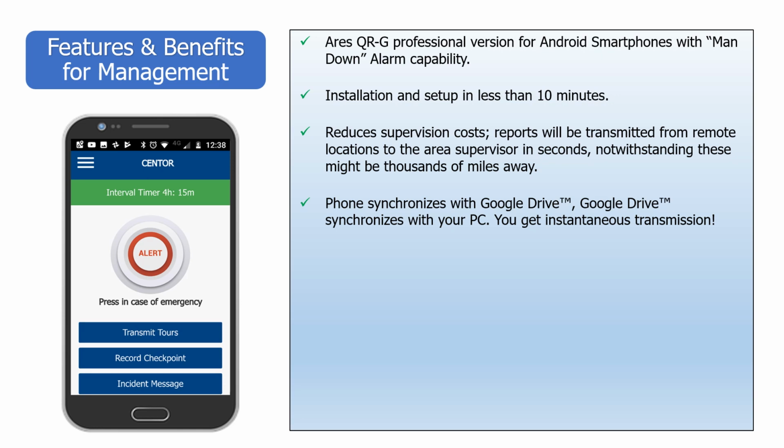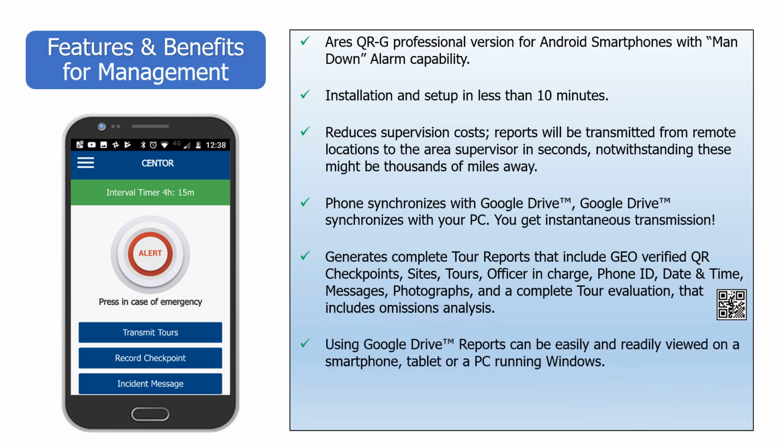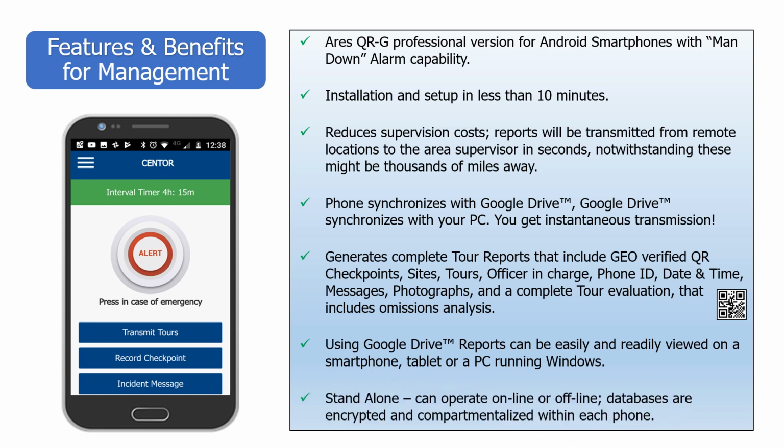You get instantaneous transmission. Generates complete tour reports that include geo-verified QR checkpoints, sites, tours, officer in charge, phone ID, date and time, messages, photographs, and a complete tour evaluation that includes emissions analysis. Using Google Drive, reports can be easily and readily viewed on a smartphone, tablet, or a PC running Windows. Standalone, can operate online or offline. Databases are encrypted and compartmentalized within each phone.